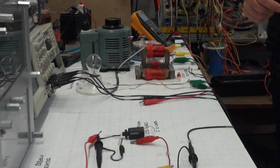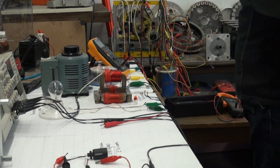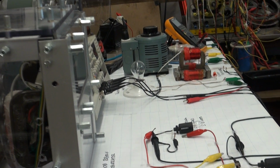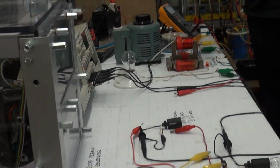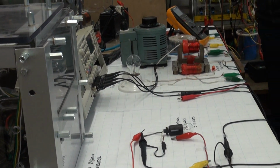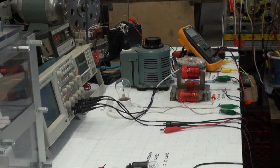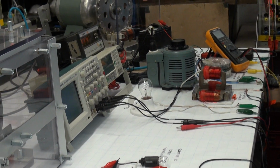Oh. You need coil lights. You're going to come in and these guys are going to stay there. Okay, so we're not going to use the tachometer on this one, simply because we don't really need it.